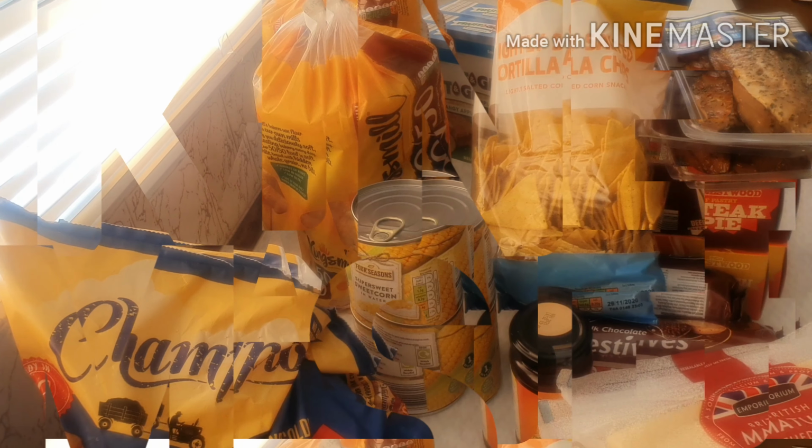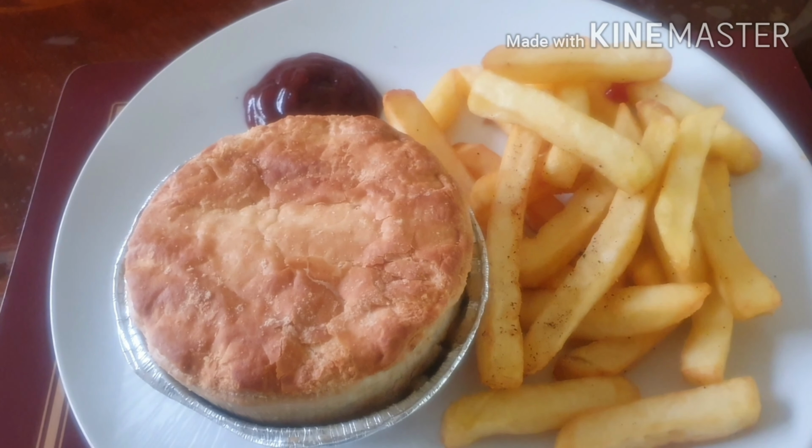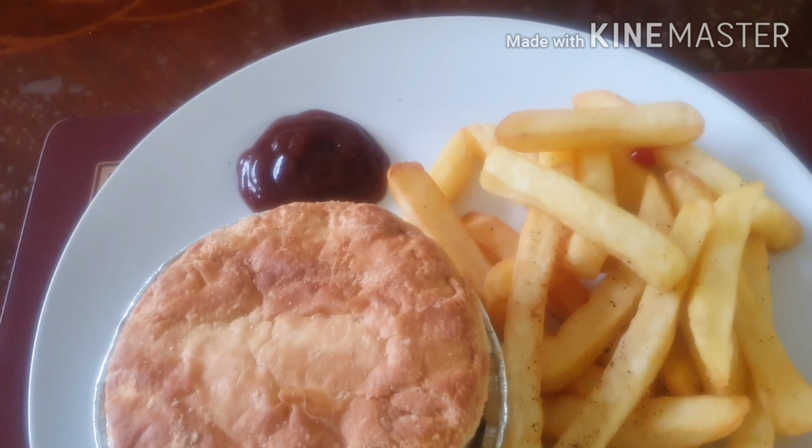So there is now, guys, the steak pie and also the chips and the brown sauce.